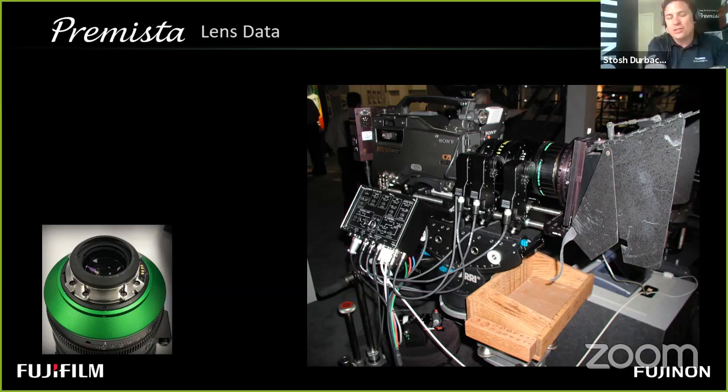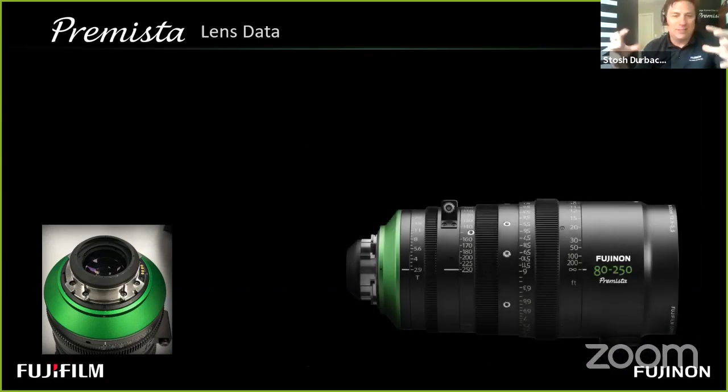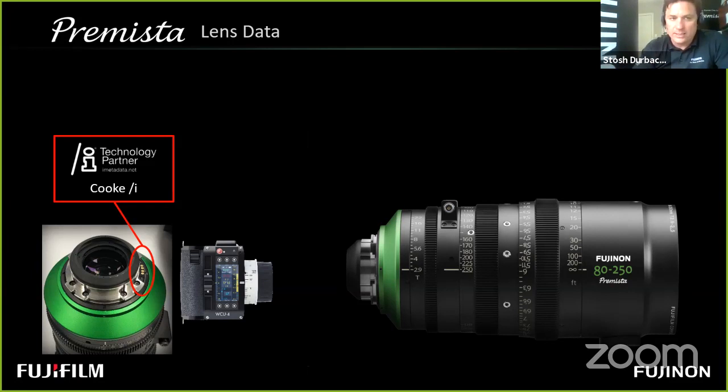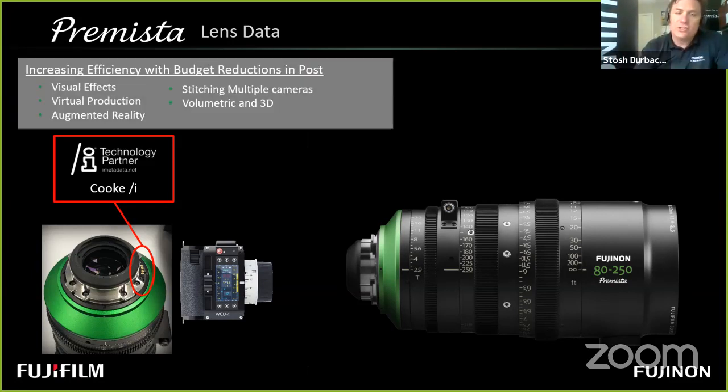And I believe that was a partnership with Evertz, this external box that enabled all that lens positional data and I believe all the head and directional stuff as well to get sent back down and laid down onto the HD cam tape in the Sony camera there. Now it's a little more simplified. It's all built into the lens, the encoders. This is built on the /I, the Cook /I protocol, and that hot shoe is there on the lens and will mate with the camera and give you all that positional data.